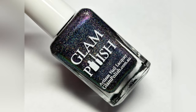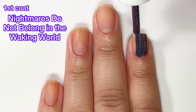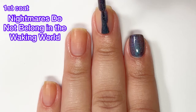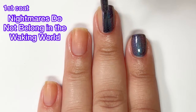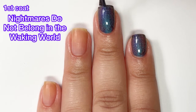Next up, we've got Nightmares Do Not Belong in the Waking World, and this one is a shifting multichrome with scattered holographic flakies. This one I think is my favorite out of the collection, you guys. It is so shifty. I don't think I've ever seen such a shifty polish before. This is incredible, absolutely beautiful. The formula, once again, absolutely stunning.